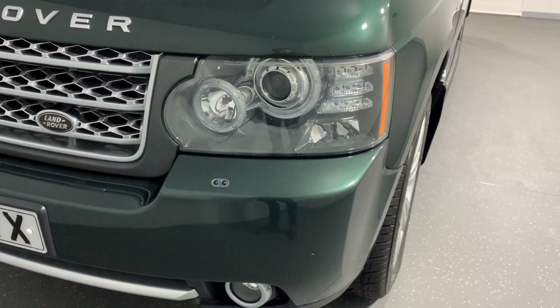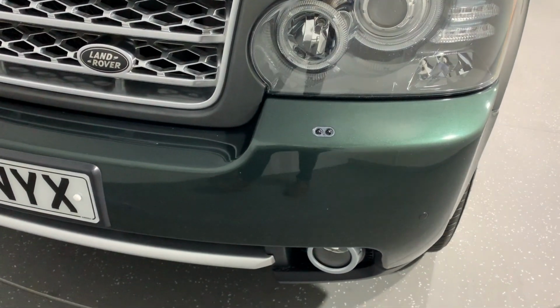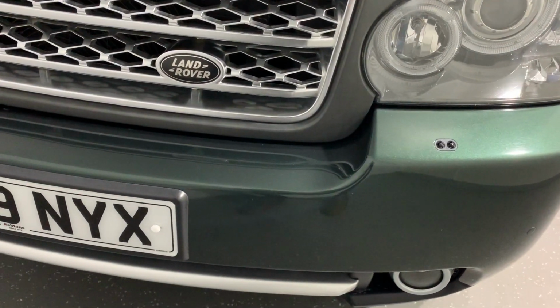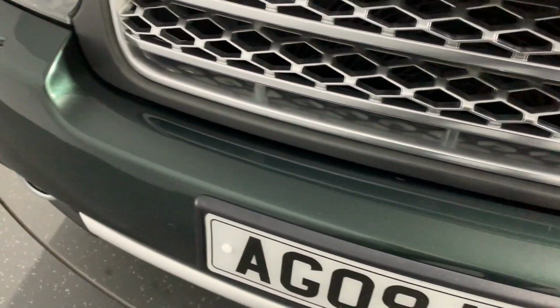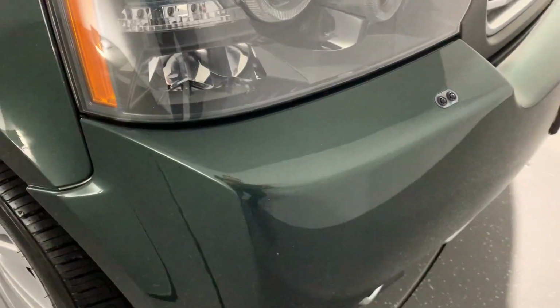As you'd expect, there are a few stone chips on the front bumper. At some point in its life it will have had the front bumper resprayed because it's not very stone chipped, which you would expect it to be for this mileage. So that's in pretty good order.